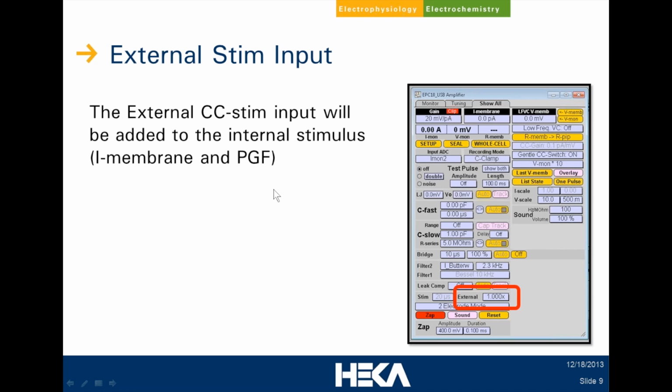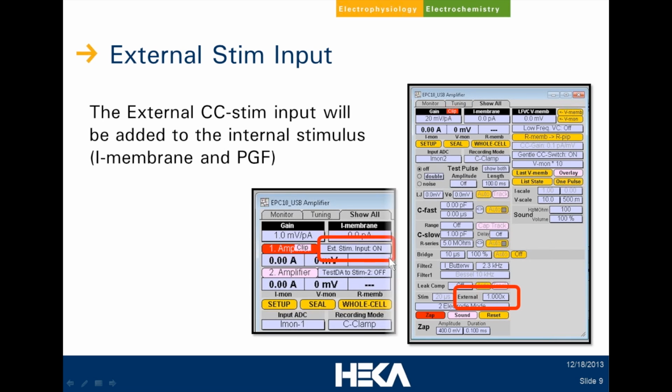Now, to enable this option, depending on which version of the EPC10 you have, it's either a single or a multi-unit amplifier that controls it in two slightly different places. For a single EPC10, it is next to the Stim filter settings, and you just enable the external control. For the multi-unit EPC, what we call EPC10/N, in this case a 2 amplifier version, it is in the control panel next to each of the amplifiers, and each amplifier can be set individually.